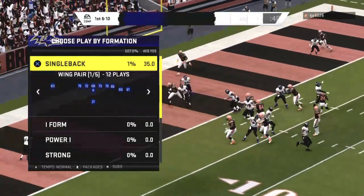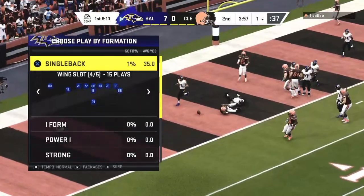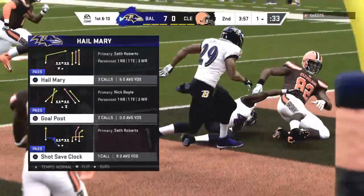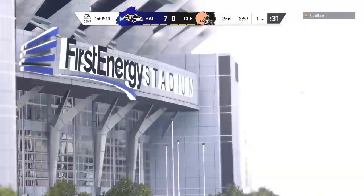Now, meanwhile, they go for it on 4th down, and my goodness, incomplete. A chance to get some momentum here in the second quarter, getting their first trip into the red zone, but unable to get it across.